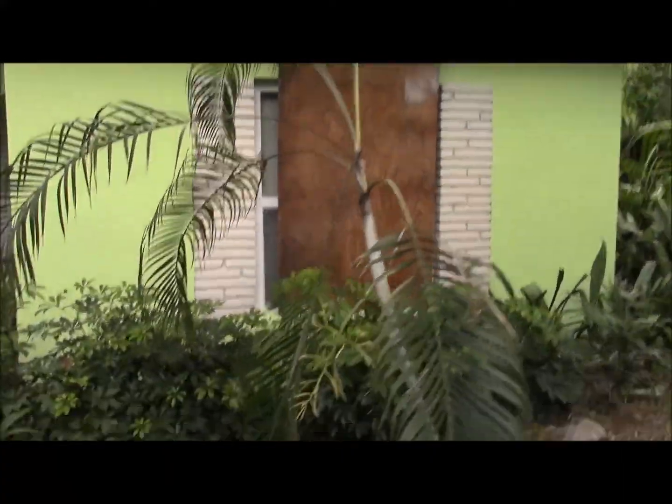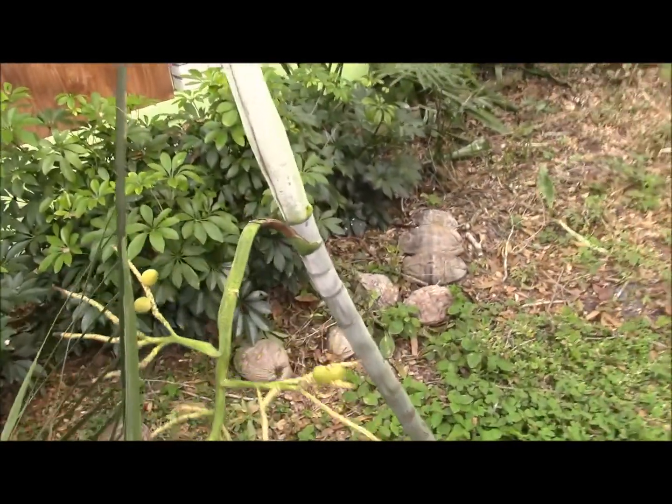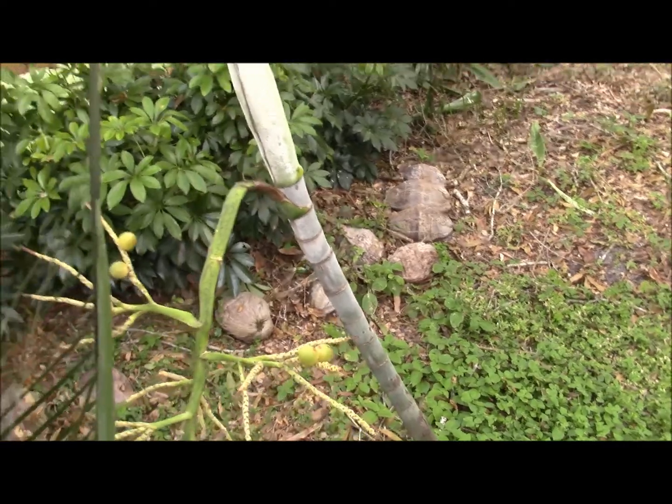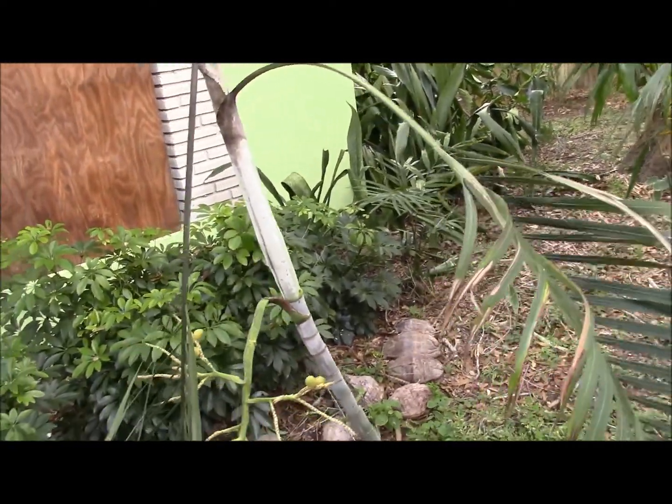Oh, and here's the Dypsis cabadae. I did a video of this a couple weeks ago, and there were 6 seeds on here before the storm. I did one about the flowering of this palm, and so now there are 4 seeds on there, and they may make it to maturity if I don't get hit.